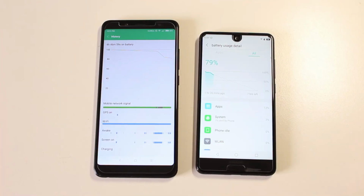Xiaomi Redmi Note 5 is sporting a 4000 mAh battery with the support of Qualcomm Quick Charge 2.0. Sharp Aquos S2 is sporting a 3000 mAh battery with the support of Qualcomm Quick Charge 3.0. Redmi Note 5 is able to provide me battery life of more than 1.5 days, while Sharp Aquos S2 is only able to provide me battery life of 1 day.